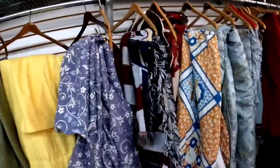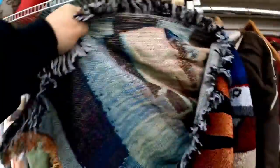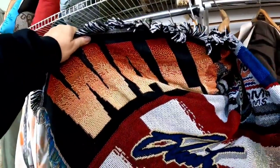Now, on to the linens. I saw this throw when I was there last time, but they have it priced at $8. And I still just feel like that's a little too high.